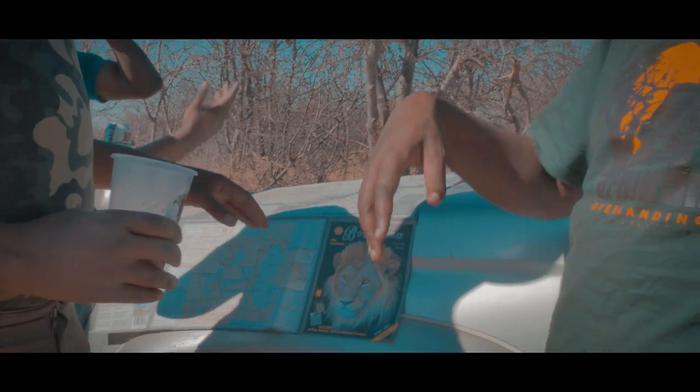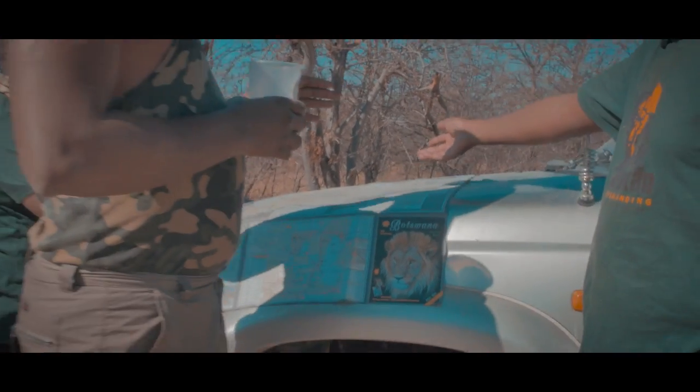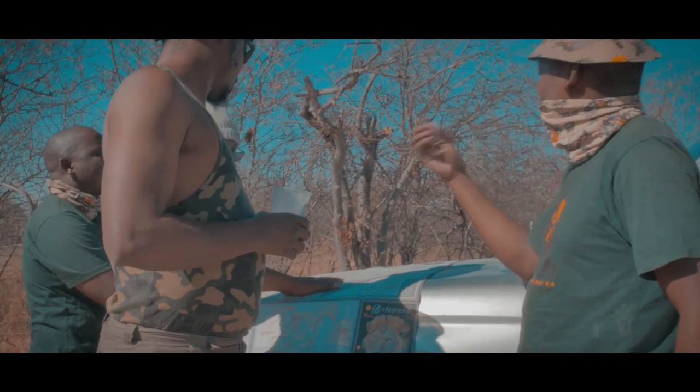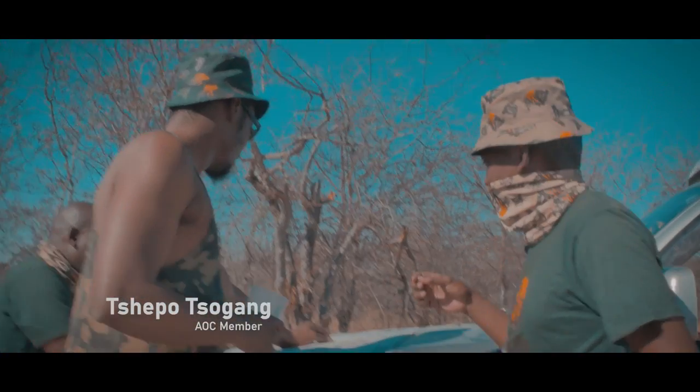So Africa, just explain to the guys what you're looking at on the map, what you're looking for, how do you decide on your trails, and what you're trying to determine. Come closer, you need to see this. Right.